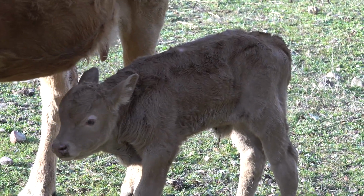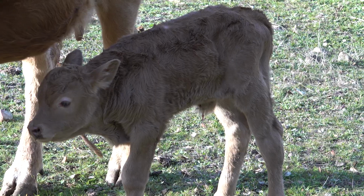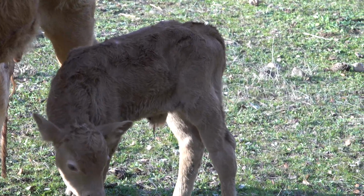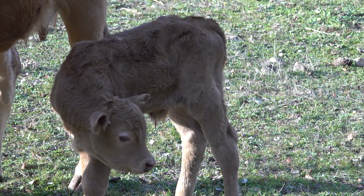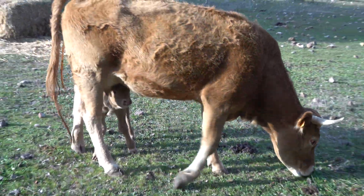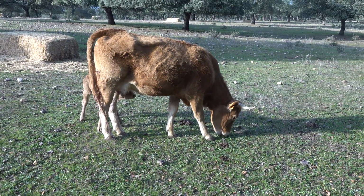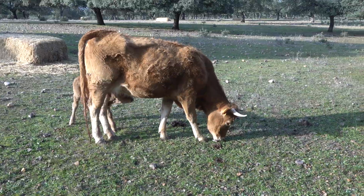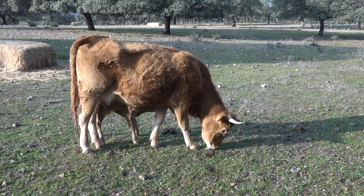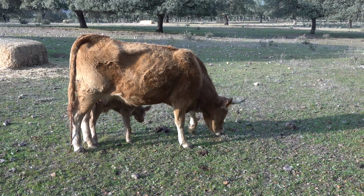Here's the little guy. And that definitely is a bull calf. The shape in the head is different. So that means we have now 11. And the guys are leading. They are leading by 1 count.